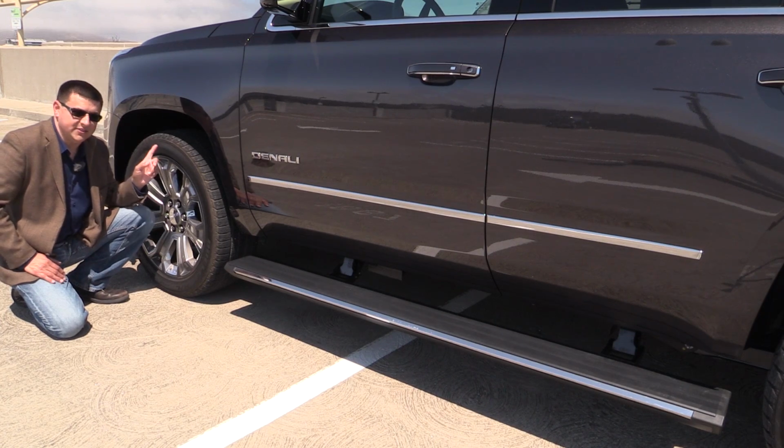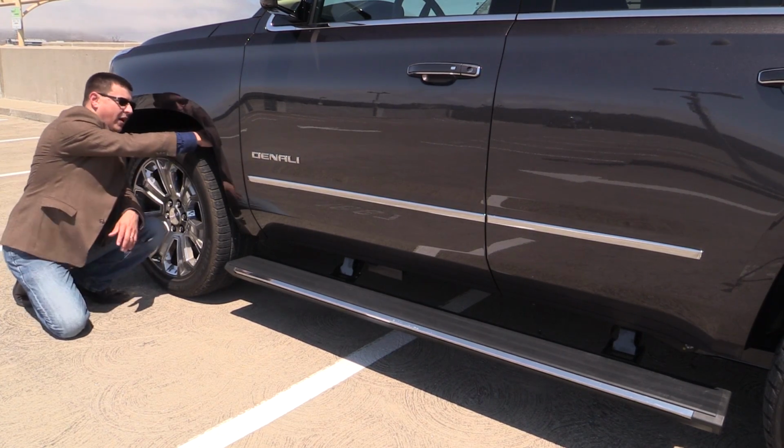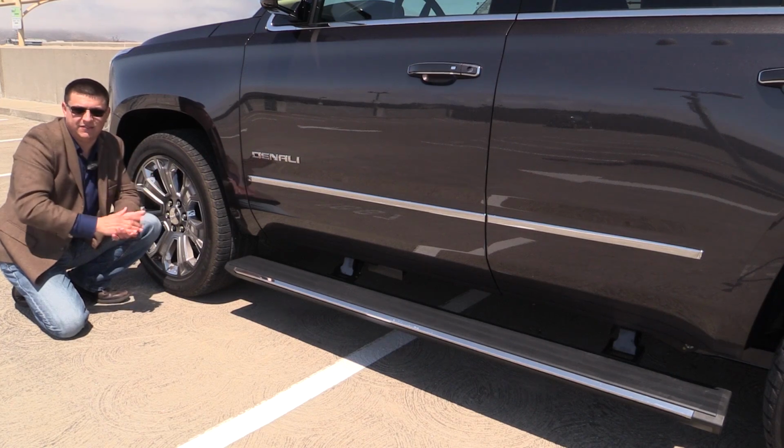Our particular model also has the MagnaRide suspension system, which is an active suspension system, and these are very wide tires as well. They're 285 millimeters wide, which is a terribly wide tire, but you need that when you're trying to get a vehicle this heavy around a corner.